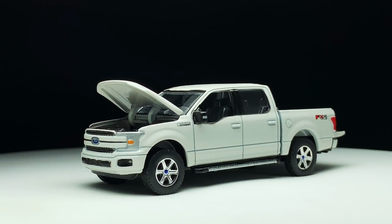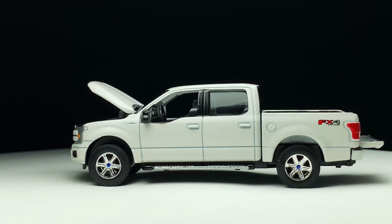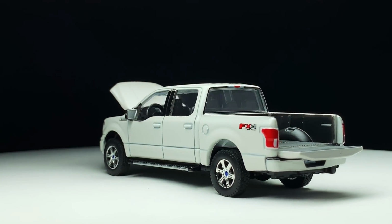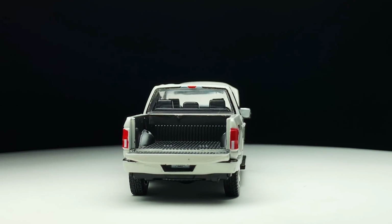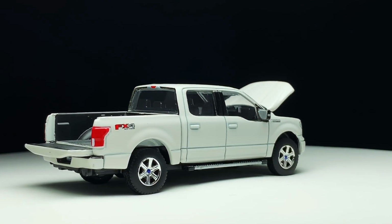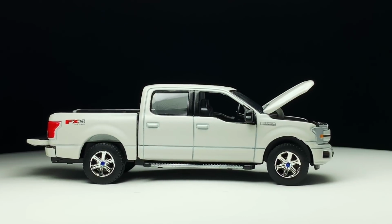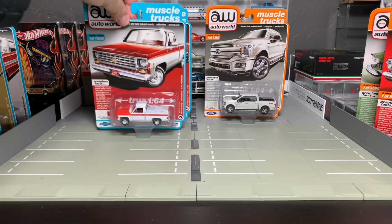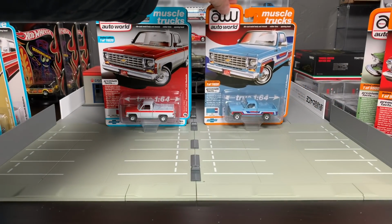Really, really nice truck. I like this one. It seems a little sharper than the last one. Not from a quality perspective, but just from the looks perspective. Okay. That's it. That is release 1 from Auto World for 2020. It is awesome. I think the new model is definitely a winner.